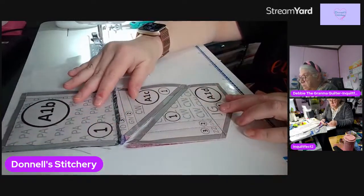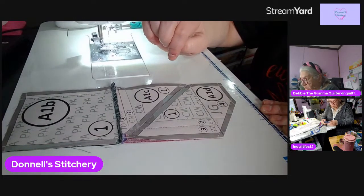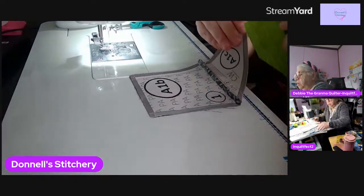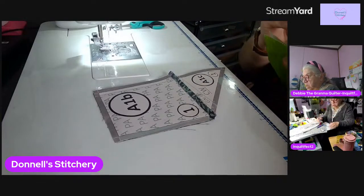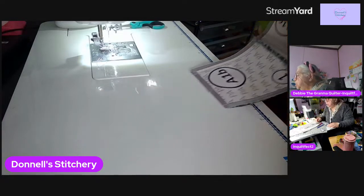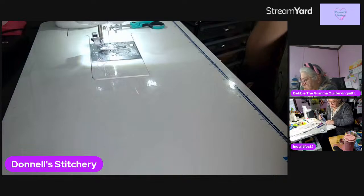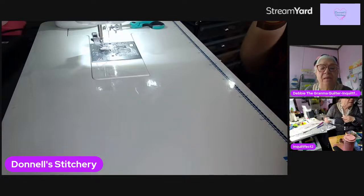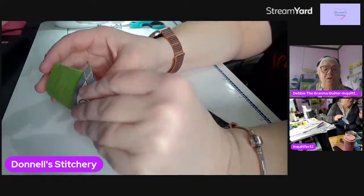So, we're going to do A1C to A1D. Now, this one here is at a complete angle. Okay, hold on. A1C to A1D, which is this one. Okay, now this is where I'm going to get confused. Show me again. It's going to be the same concept. Show me the other side where you're hitting it.